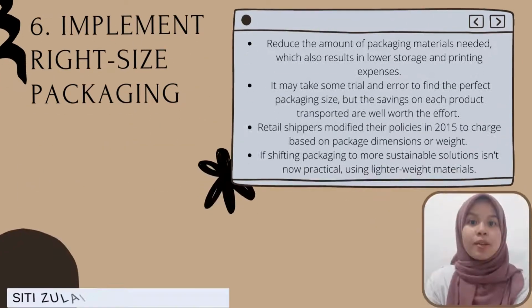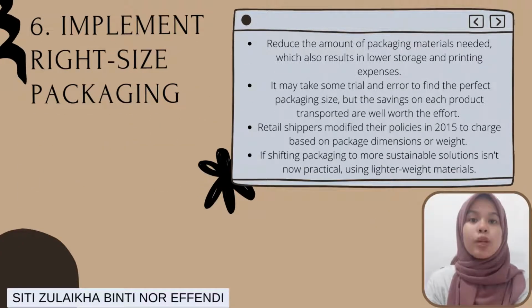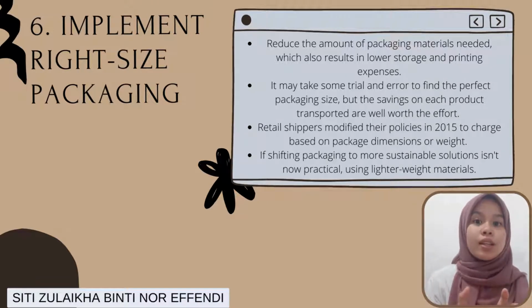Furthermore, eco-friendly packaging has the ability to implement right-sized packaging. Consumers like us can tell when a product doesn't fit well in its carton or the amount of packing is excessive. It reflects poorly on a brand, especially among ecologically sensitive customers. So one way to be more sustainable is to reduce the amount of packaging materials needed, which also results in lower storage and printing expenses.